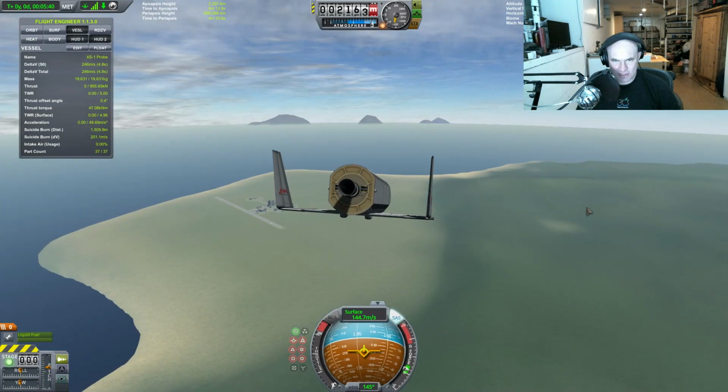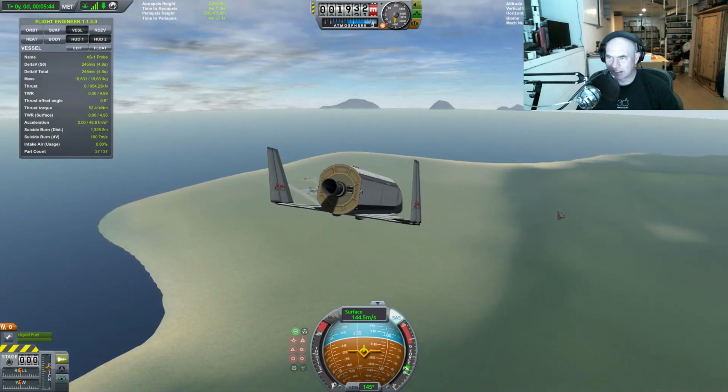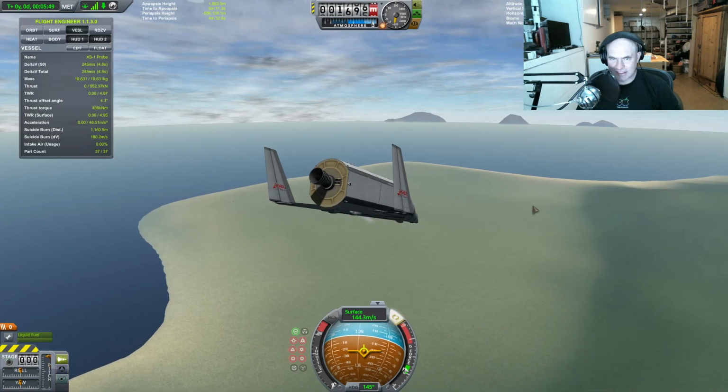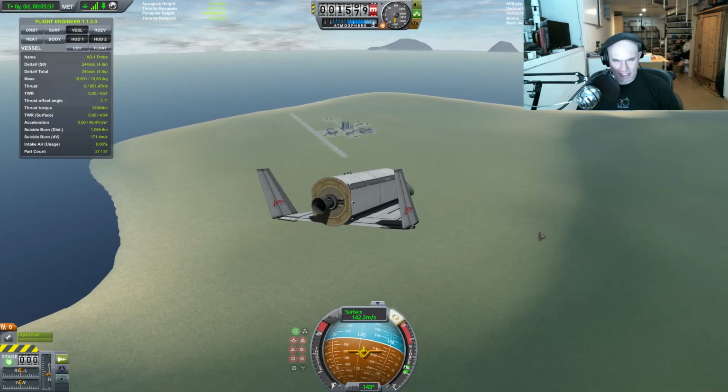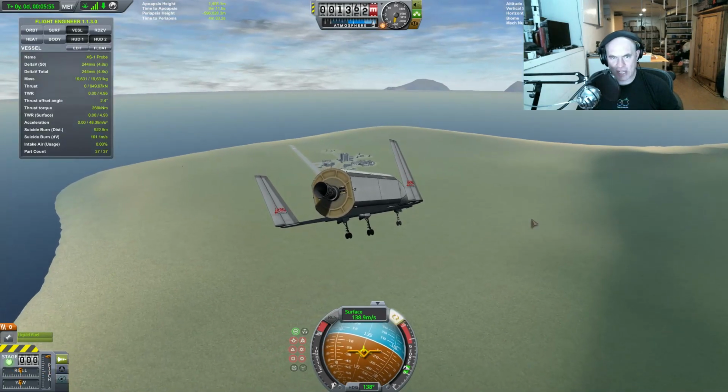Okay, this is actually looking good. Now, what I probably need is air brakes now. Okay. I think I'm going to drop my gear early because I think I now have too much energy.